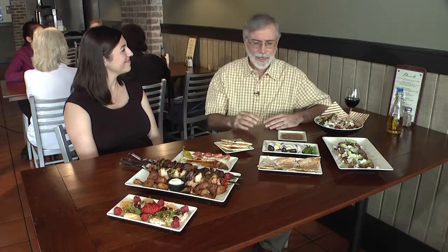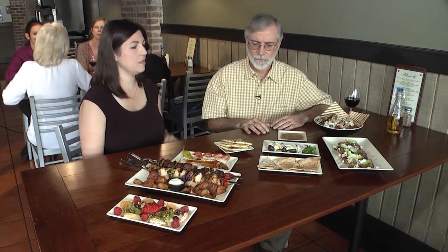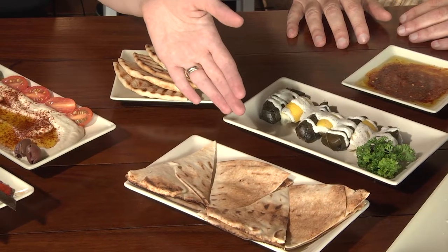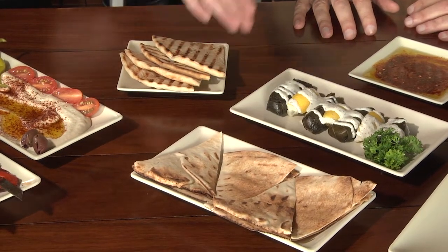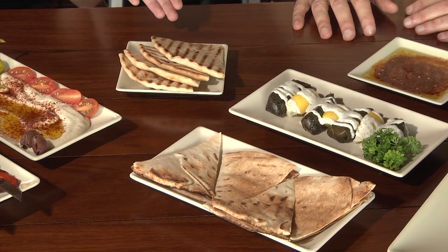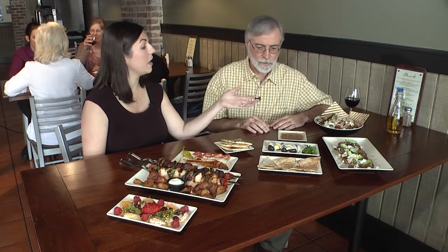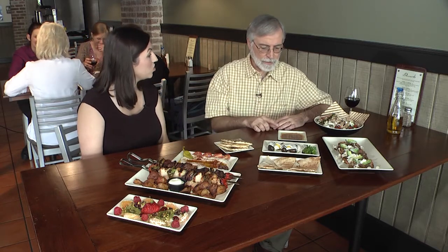Ooh, that just sounds delicious. Okay, so now you have two different breads on the table. This one that's a bit thinner is a Lebanese flatbread, but this is the Greek flatbread. And this one we would dip into the olive oil and seasoning that we serve here.